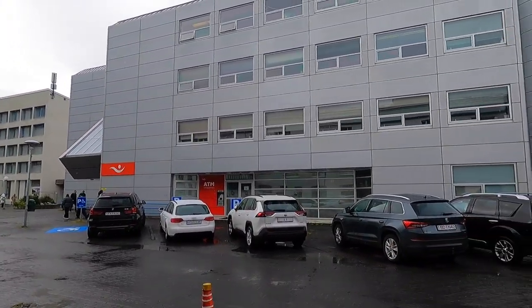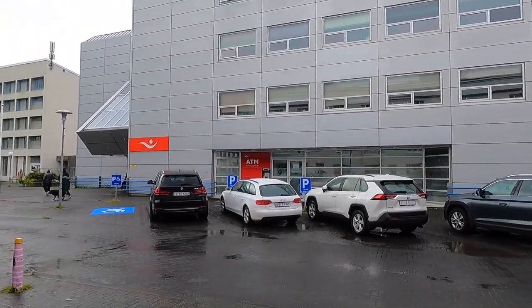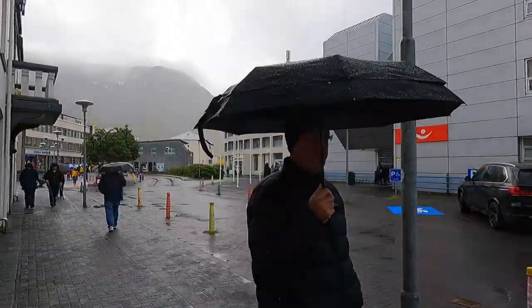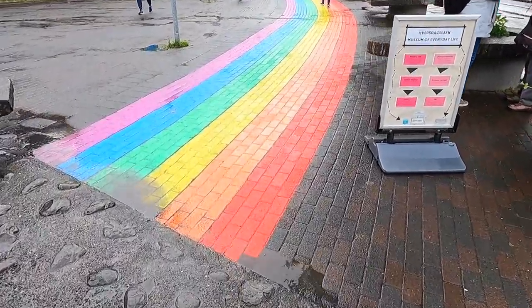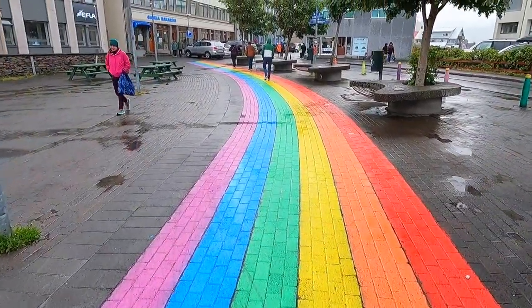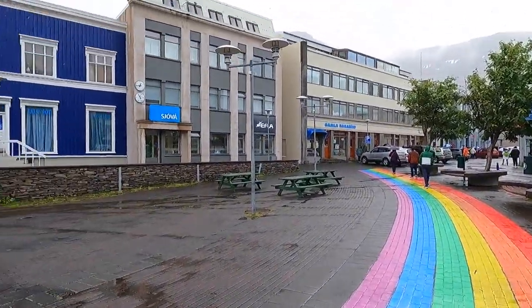Some of these stores are in buildings that are brand new and modern. Look at that. There's the Hotel Isafjordur. The Rainbow Road. Follow the Rainbow Road. Follow the rainbow. Wait, taste the rainbow.